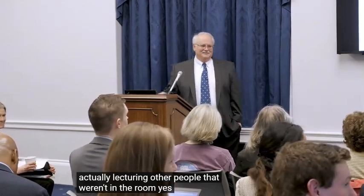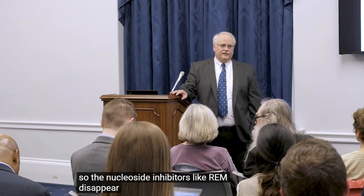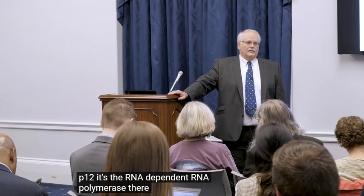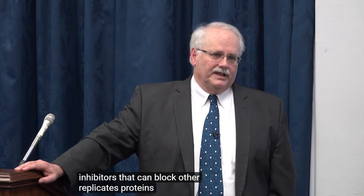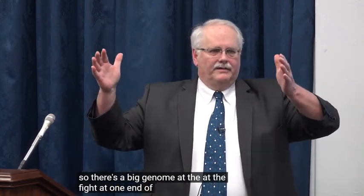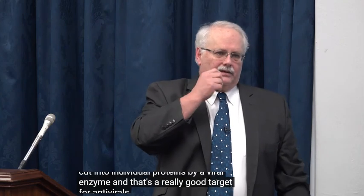So we see most of the research has been focused on the spike protein. Are there any other targets that research groups are working on? The nucleoside inhibitors like remdesivir target a protein called NSP12, the RNA-dependent RNA polymerase. There are small molecule inhibitors that can block other replicase proteins like the proteases. There's a big genome at one end of the virus, and it encodes 16 proteins that have to be cut into individual proteins by a viral enzyme. And that's a really good target for antivirals.